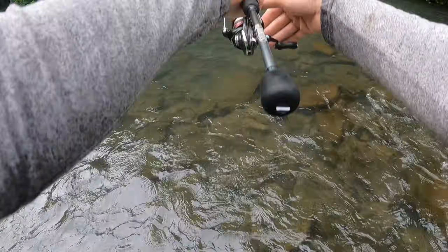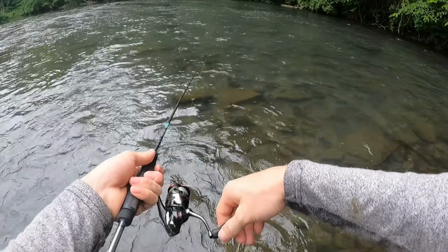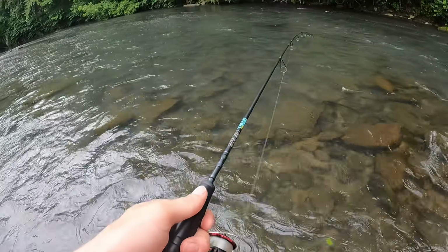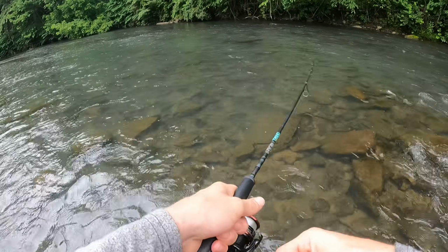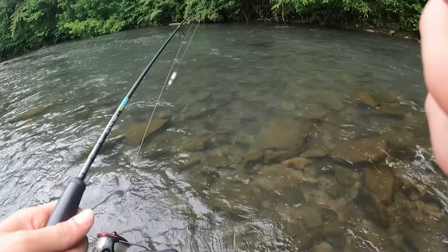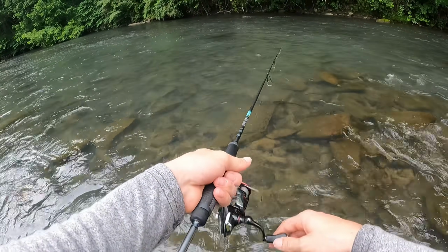Oh my God, he had it in his mouth. How did he not eat that? Oh my Lord, that was a good brown. Water's kind of clear here. Hopefully you guys can see that. Oh my God, that was so cool. I literally waited for the bait to disappear before I set the hook.